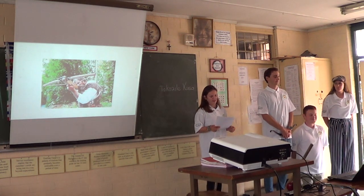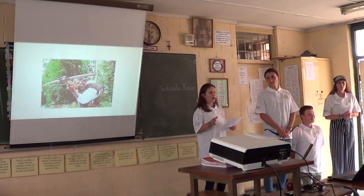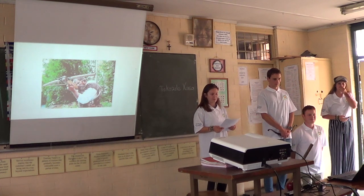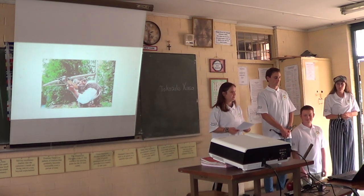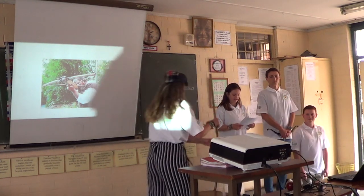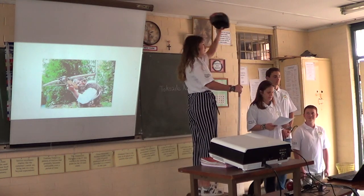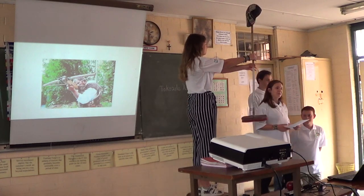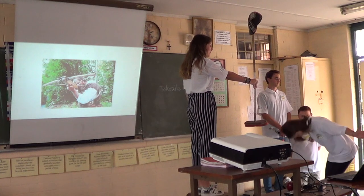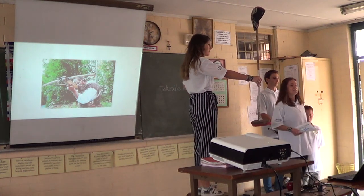Gessler was the worst of all Reeves. In his megalomania, he wanted to get all the respect and obeisance he could get from the Swiss people. To prove their loyalty, he set up a mast with his hat on top of it in the middle of the village square. Everyone who passed had to bow and greet the hat. Otherwise, they were punished.